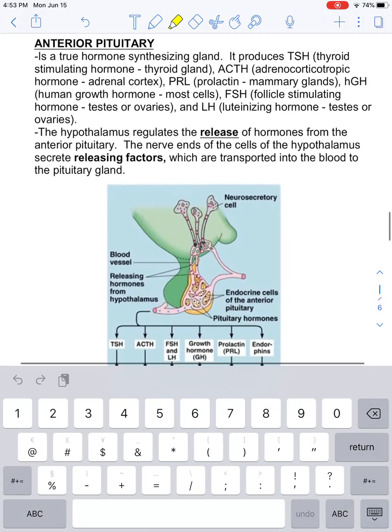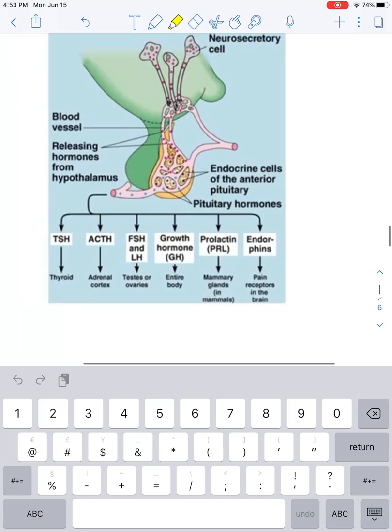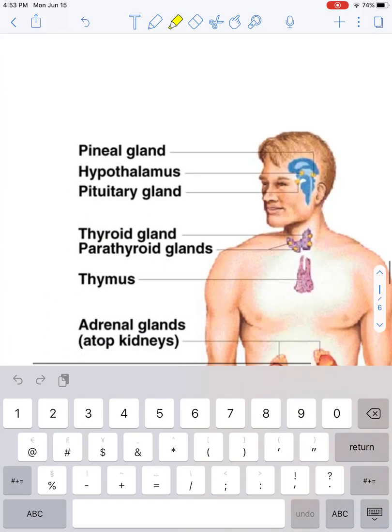Now, the anterior pituitary is a true hormone synthesizing gland, and it produces all of these hormones, which we just covered above. The hypothalamus is what regulates the release of these hormones from the anterior pituitary. So our nervous system is still involved in releasing these hormones that are created in the anterior pituitary. And it does that by secreting releasing factors. But it doesn't have far to go to get to the pituitary gland. So here are the hormones that the anterior pituitary is responsible for.